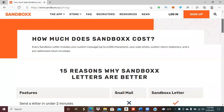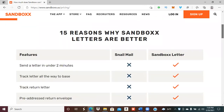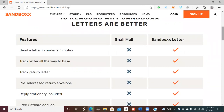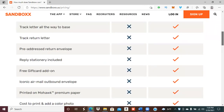Every Sandboxx letter includes your custom message up to 6,000 characters, your copy photo, custom return stationery, and a pre-addressed return envelope. Okay, 15 reasons why Sandboxx letters are better. I'm not going to insult your intelligence, but you can kind of see. You can send a letter in under 2 minutes. You can track the letter all the way to the base. You can track the return letter as well.